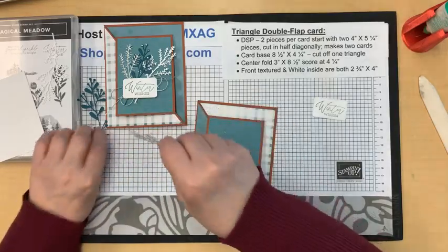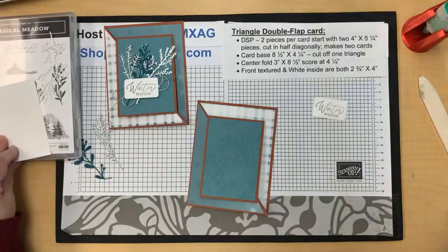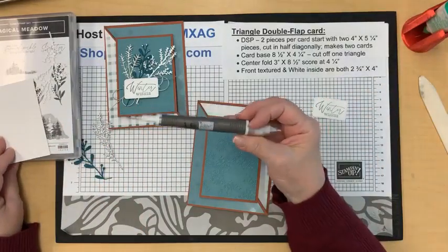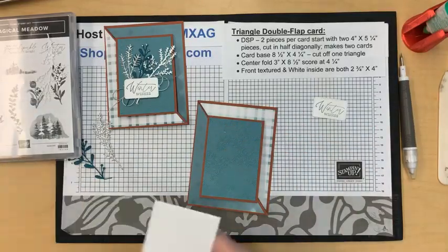I'll use my poker. Why can I not think of this name? Somebody tell me the name of this tool. It's gone. Yeah, it is a clever layout.